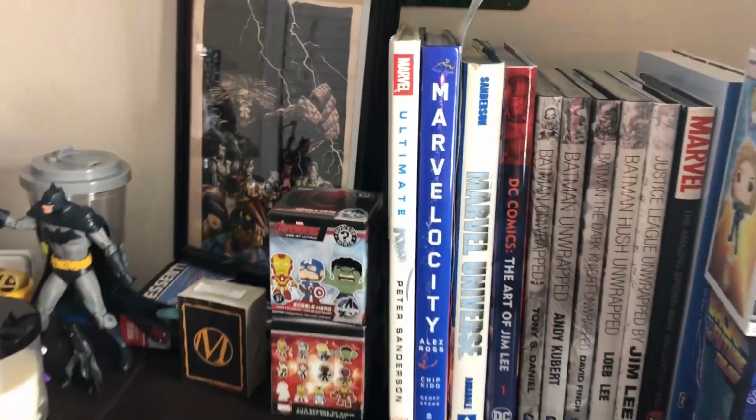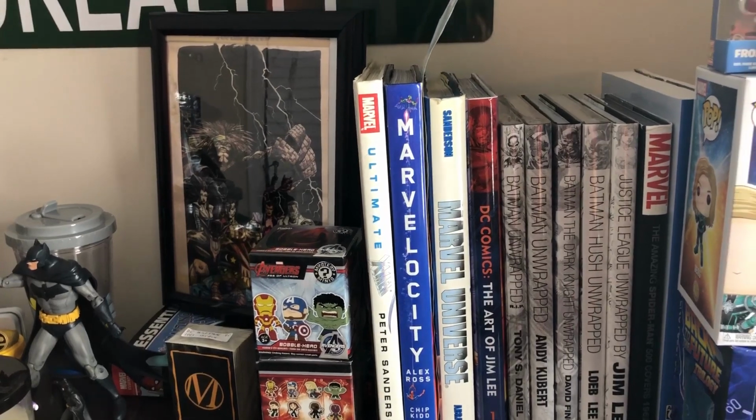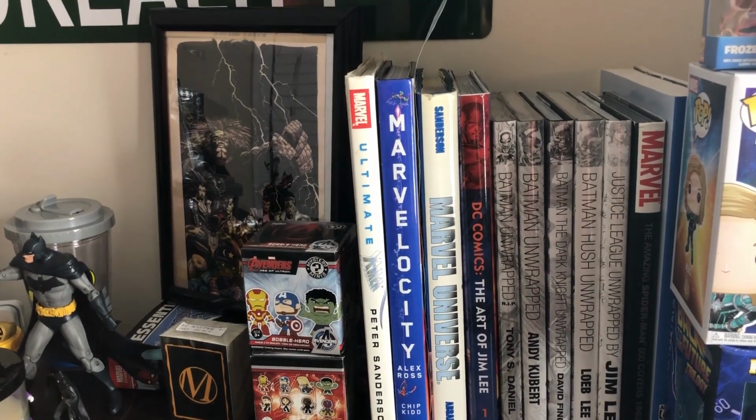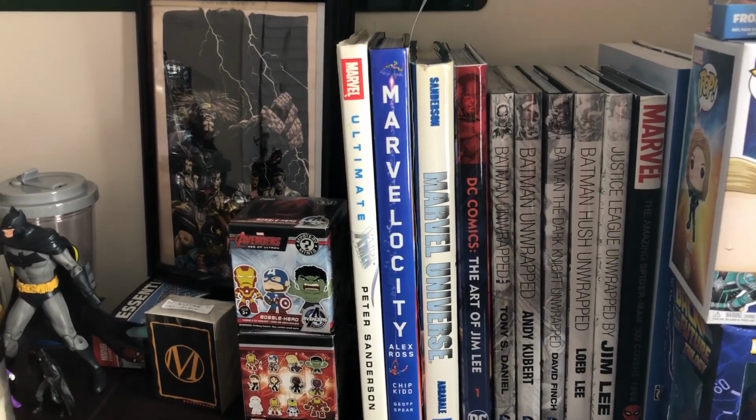Over here is where I keep my art books. So we've got Ultimate X-Men. It's kind of like a Marvel guide by DK Books. Marvelocity by Alex Ross. Another guide to the Marvel Universe, and The Art of Jim Lee at DC Comics.